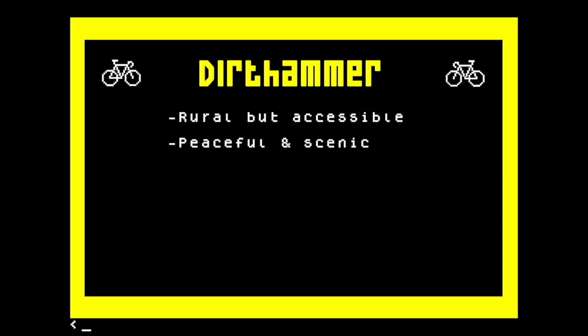So to recap, the Dirthammer is rural but accessible, with a peaceful and scenic setting throughout. It has dirt roads that might be bumpy or somewhat muddy, and the route can be modified to be longer or shorter.